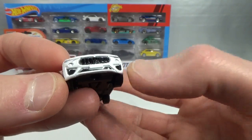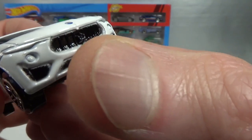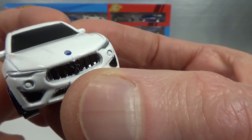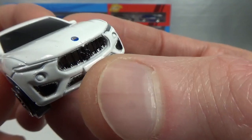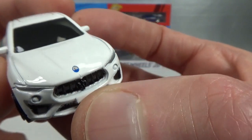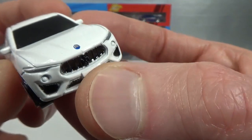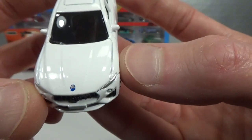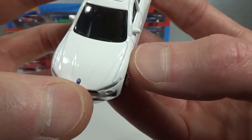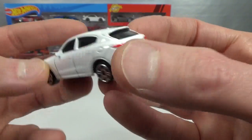So got the, what's that called? The logo of Maserati. I'm not sure what it's called in English. So we got the headlights done in silver on the white paint, some black paint for the grills, the logo, the badge, and then just red paint for the taillights.